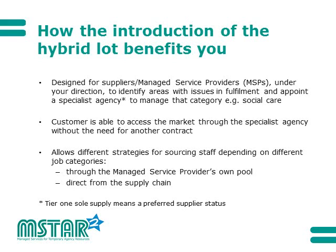This would enable the customer to be able to access the market through the specialist agency without the need for another contract. It allows different strategies for sourcing staff depending on the different job categories. This could be through the managed service provider's own pool or direct from the supply chain, and can be through any number of individual job categories from either of the two traditional master and neutral service delivery models.